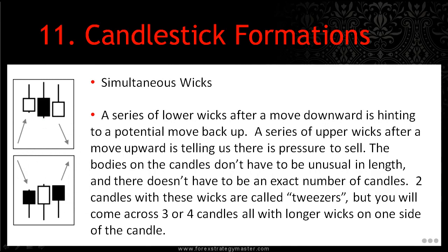Simultaneous wicks. A series of lower wicks after a move downward is hinting to a potential move back up. A series of upper wicks after a move upward is telling us there is pressure to sell. The bodies on the candles don't have to be unusual in length, and there doesn't have to be an exact number of candles. 2 candles with these wicks are called tweezers, but you will come across 3 or 4 candles, all with longer wicks on one side of the candle.